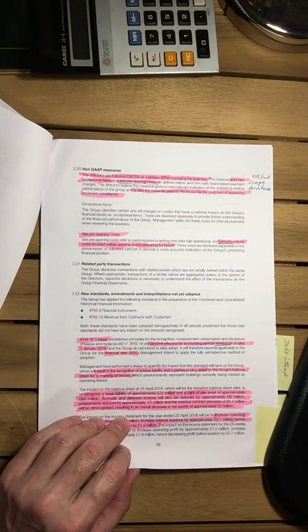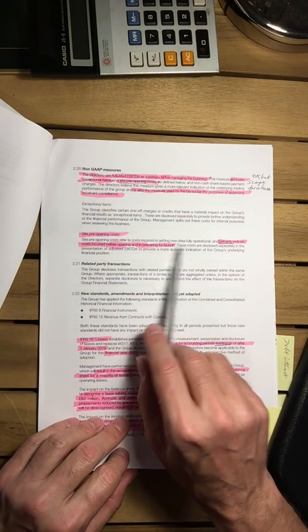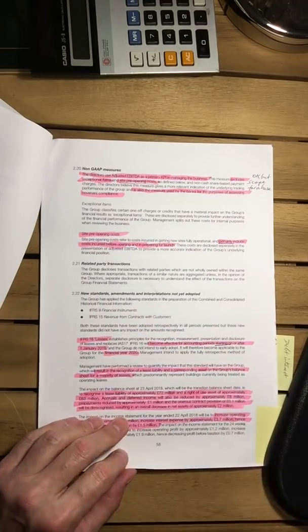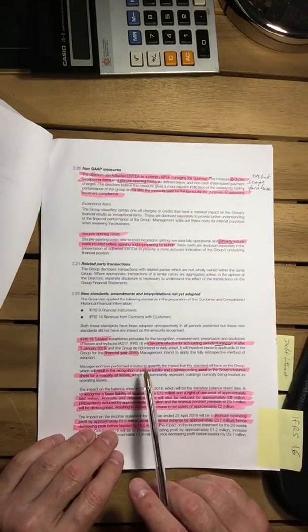There's no standard definition of what pre-opening costs should be. And it says here they primarily include costs incurred before opening and preparing for launch. Well, what else do they include? That seems a bit odd to me. Not a major point, but if I meet management, these are the sort of things I'll just query with them.